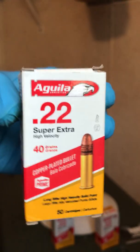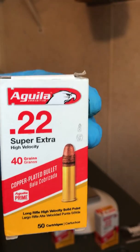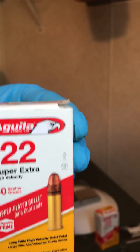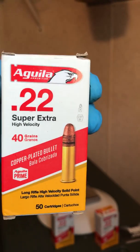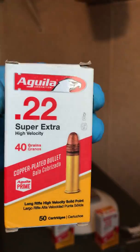But I know a lot of people say they do not like the smell of the Aguila Prime after you shoot. And yeah, it's a different smell, that's for sure.